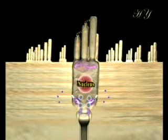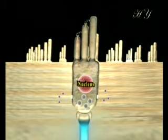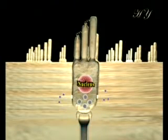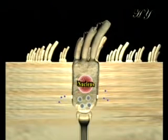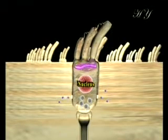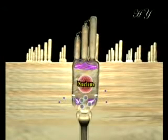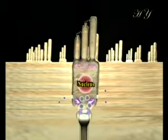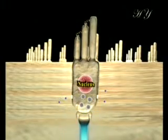This constant motion constantly changes the cell's chemical balances and allows them to produce electrical impulses. These electrical impulses are transmitted by nerves to the brain, where they are interpreted and converted into sound. Science has not yet unraveled all the technical details of this system.